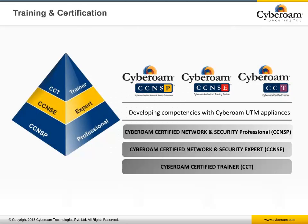Cyberoam also offers a comprehensive training and certification program to keep you abreast with the latest in security and technology, along with professional or expert level certification of Cyberoam products. One can also choose an advanced career path by certifying as a Cyberoam trainer and conduct professional and expert level trainings.